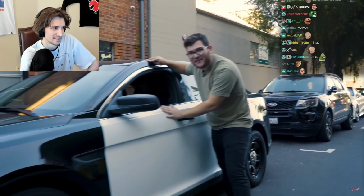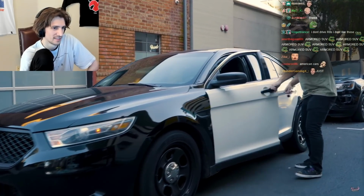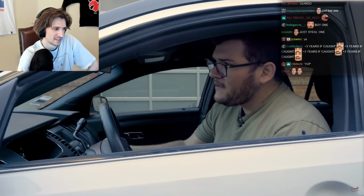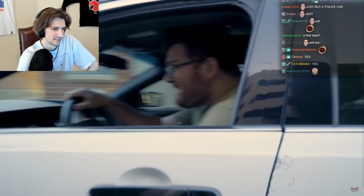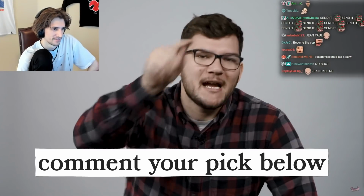You can get these things for under 15 grand, and Bart actually bought this thing. Not only will you level the playing field, but it's pretty comfy too. It's also got a column shifter. Let me know what car you would choose in the comments. I want to see some freaking creativity, guys.